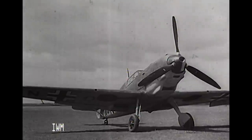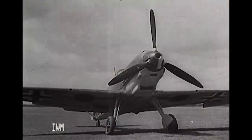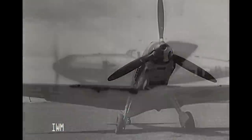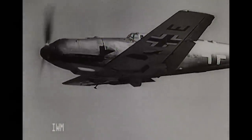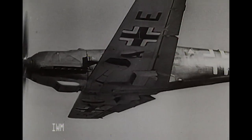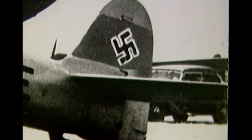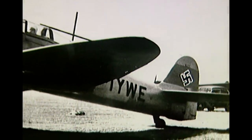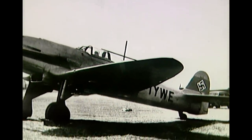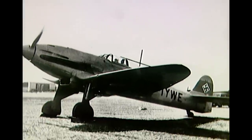In Germany, the newly formed Luftwaffe had settled on one design as their frontline fighter. The Bf 109 was the brainchild of Willy Messerschmitt. The German Air Ministry issued a specification for a monoplane fighter to replace their biplanes. And there were four that were submitted. The Arado and the Focke-Wulf were fairly quickly eliminated from the competition as being not likely to be suitable. But the Heinkel and the Messerschmitt were both given a development contract for 10 prototype aircraft.